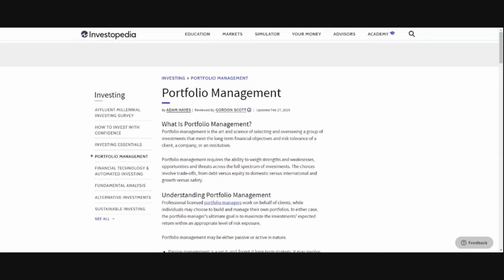Now, if y'all realize what they just said, they just gave you a breakdown of SWOT, a SWOT analysis, if any of y'all have ever heard of it, right? They talk about that in business. So we're looking at opportunities and threats across a full spectrum of investments. The choices involve trade-offs from debt versus equity to domestic versus international and growth versus safety.